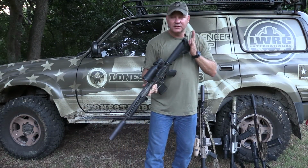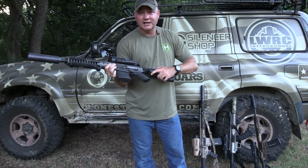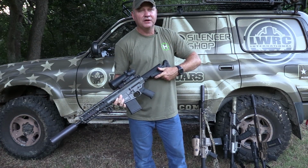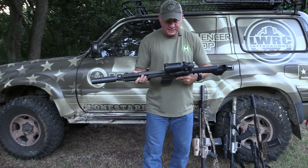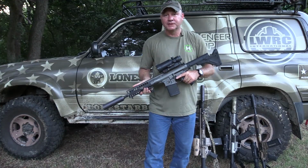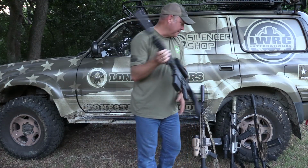I was so impressed with this. I was dumping them left and right, even at ranges. I think there was one at 275, 300 yards, something like that, they told me, where I hit a piglet and it just rolled. So very impressed with the performance out of this short barrel 308. Really had a good time with it.